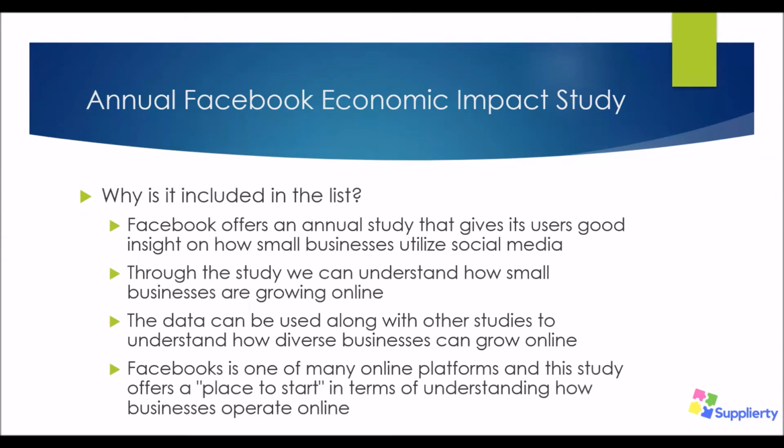Now, why is this included on the list? So obviously, it's an annual study, which is really good. It's by Facebook. Obviously, we all know that company. But one of the things that I really wanted to push on when it comes to the Facebook study is that it really gives a look at how businesses are operating online, right? So we all know that small businesses are utilizing social media, technology, and things of that nature. Obviously, it's growing. It's going to continue to grow. So taking a look at this economic impact report through Facebook's eyes, it really gives us a look at how small and diverse businesses are operating on an online scope.